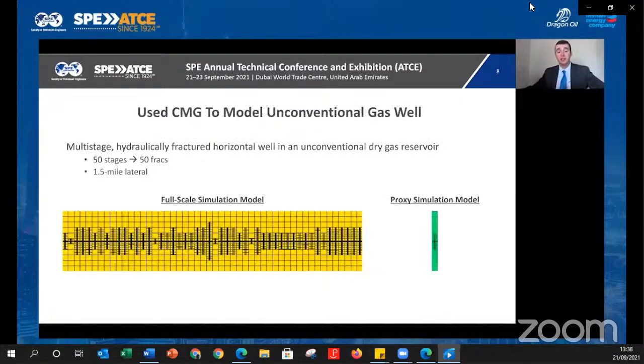Now, for the study, I decided to use the CMG software package to model a multi-stage hydraulically fractured horizontal well in an unconventional dry gas reservoir. And the specific model was based on a 50-stage, 1.5-mile lateral well.